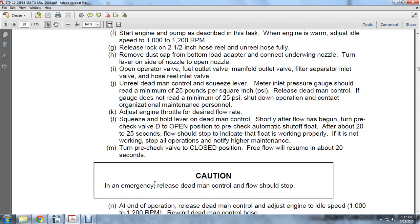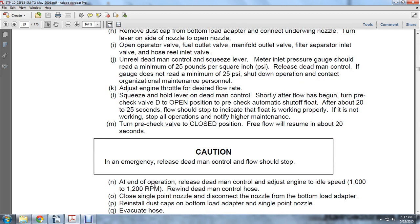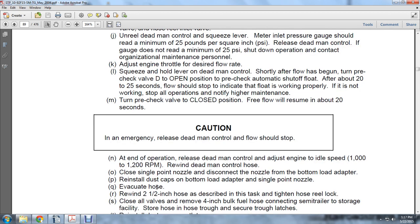In an emergency, release the dead man control and flow should stop. At the end of the operation, release the dead man control and adjust the engine speed to idle at 1,000 to 1,200 RPM. Rewind the hose and close the single point nozzle. Disconnect the nozzle from the bottom load adapter. Reinstall the dust cap on the bottom load adapter. Evacuate the hose from the single point nozzle.